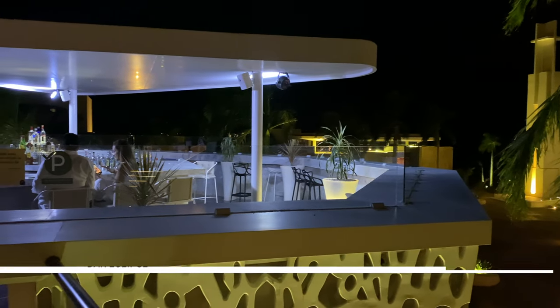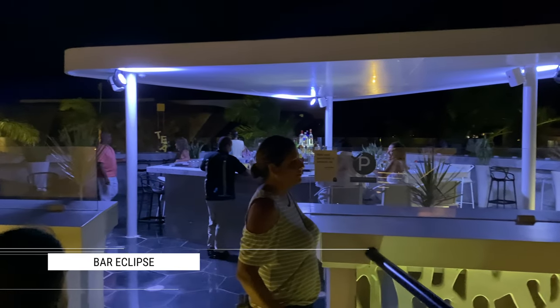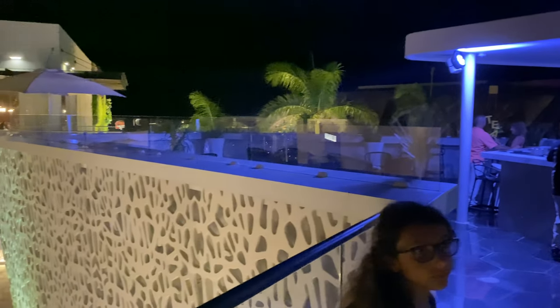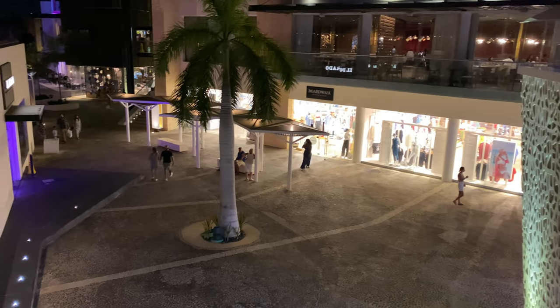Upstairs, directly across from Chang Tai, is Bar Eclipse. It is a really cool place to chill and enjoy the atmosphere of the evening, but children are not allowed. You can also see the Village Mall directly below.